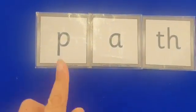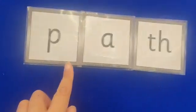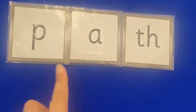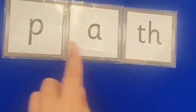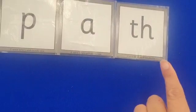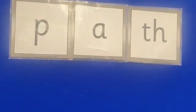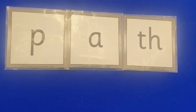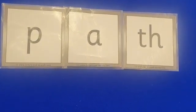Let's read our word together. Are you ready? Say the sound. P, ath. Path. Like a little pathway, a little space to walk. Path. Excellent reading reception. Excellent saying of our sound. What's our sound? One more time. Well done.